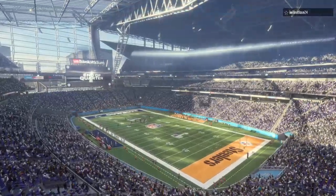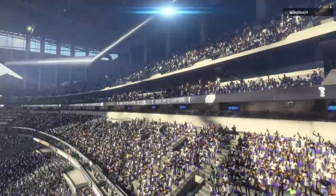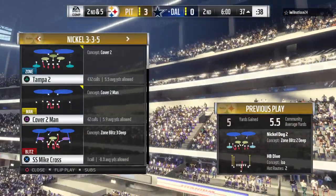Sitting alongside Charles Davis, I'm Brandon Gaudin, as it is Cowboy football to begin quarter number 2. They've got a 2nd down and 5 here to start things out.